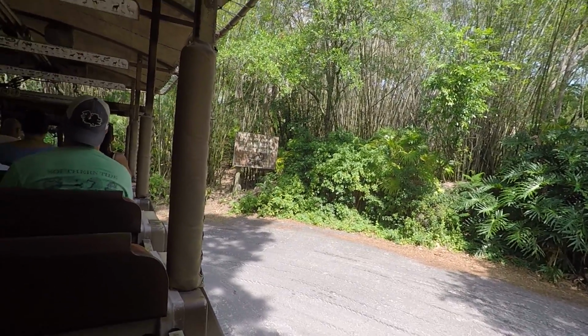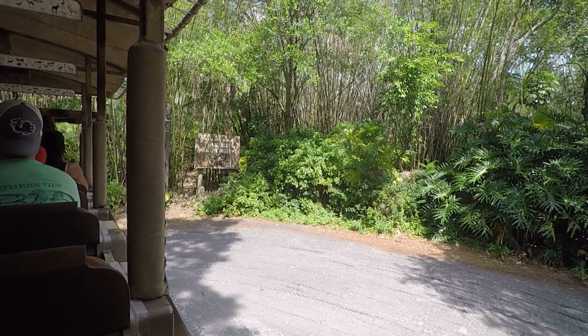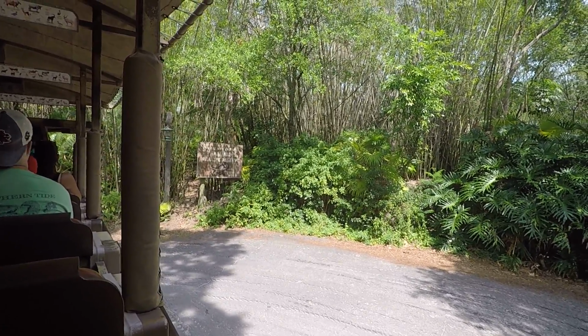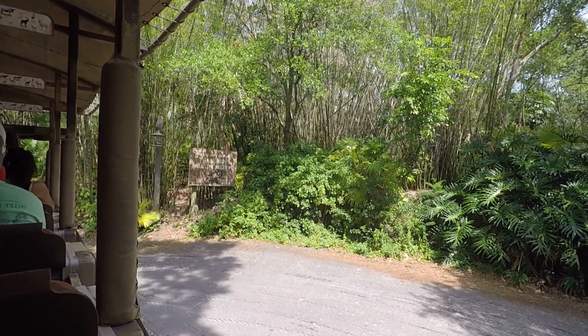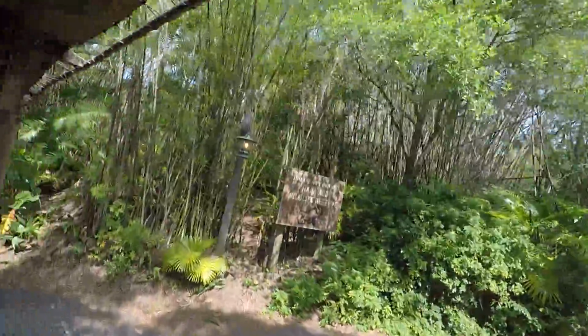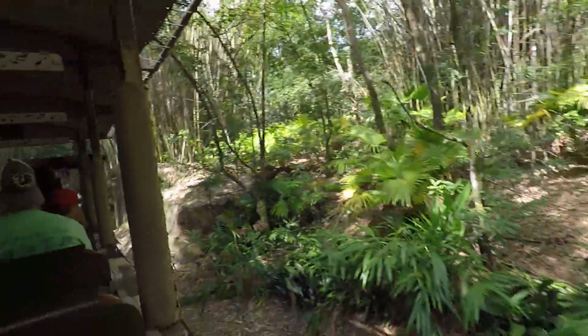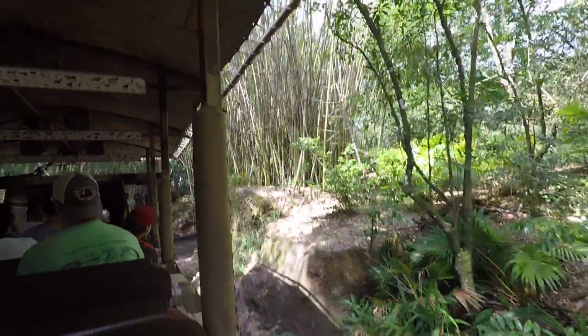Now we're going to go through different habitats. The first one we go through here is the forest called the Little Aturi Forest. Many of the animals that live in the forest have survived because of the camouflage they have on their bodies. And so hopefully we'll get to see some of that as we are out there.